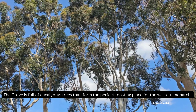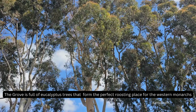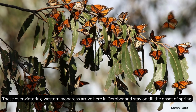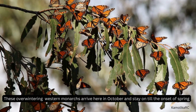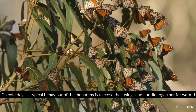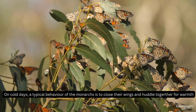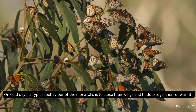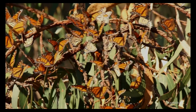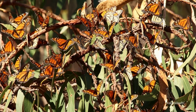The grove has towering eucalyptus trees which essentially form the roosting place for these butterflies. The best season for viewing western monarchs at the Pismo Grove is between November and February. On cold and windy days, the western monarchs close their wings and huddle together for warmth. This is a very typical behavior of the monarchs to prevent heat from escaping from their tiny bodies. When the sun is out, these butterflies spread out their wings and soak in the sun.